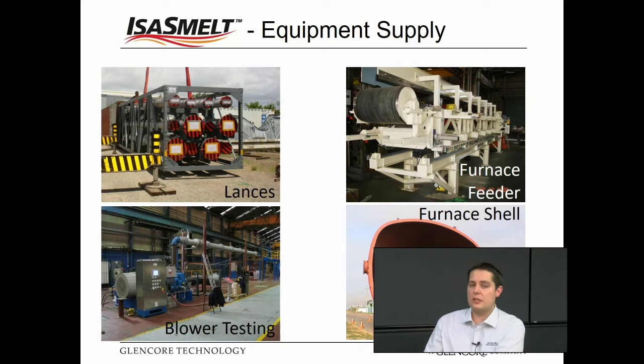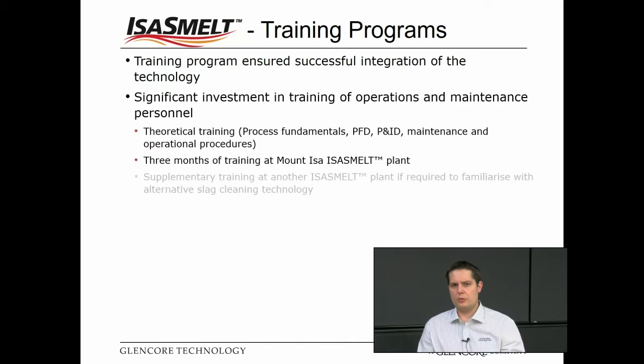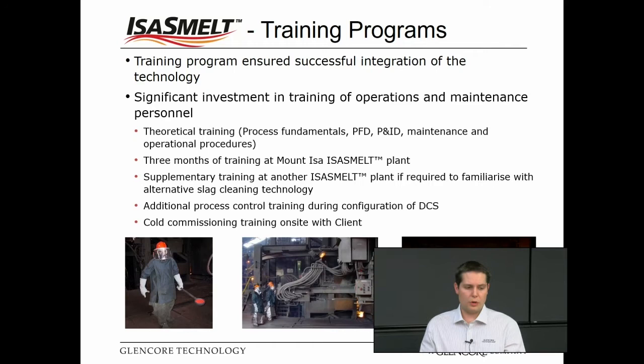Now, more importantly, when we look at the transfer of our technology to clients, I touched on this briefly before, but I just want to touch on it again. It's our training programs, and they're what's really critical to our ability to assist our clients and for the IsaSmelt technologies which we've sold throughout the world to achieve the very fast ramp-up curves. We put the operators and also the technical personnel of our clients through training programs, both in terms of the fundamentals as well as the actual operating procedures on a site.